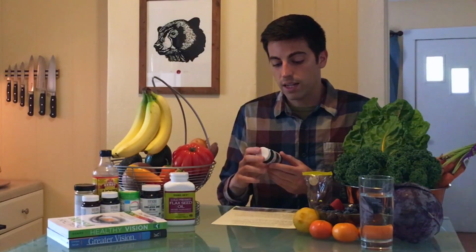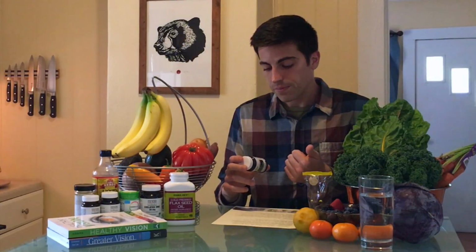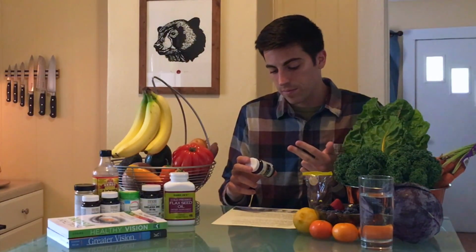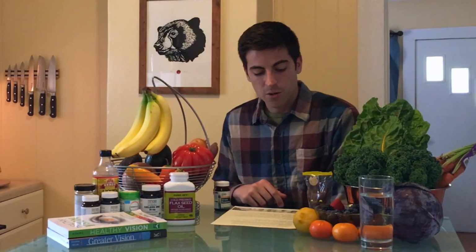This blend includes rhodiola, holy basil leaf, ashwagandha root, and schizandra berry. I've also got a list of some more adaptogens here, including reishi mushroom, cordyceps mushroom, chaga mushroom, ginseng, ginkgo, licorice. These are all things that act as adaptogens in your body. And this is called stress response because it's really good for your adrenal glands.